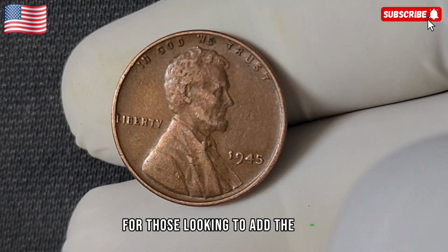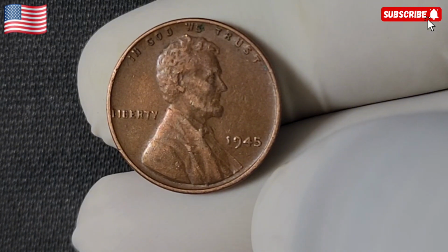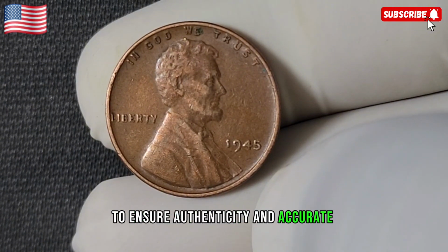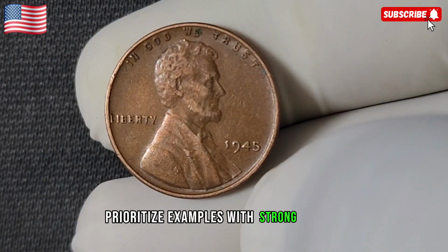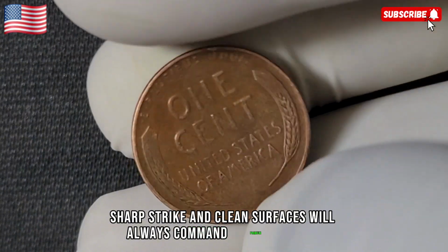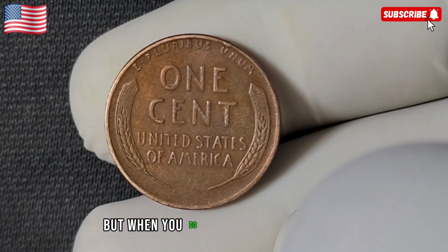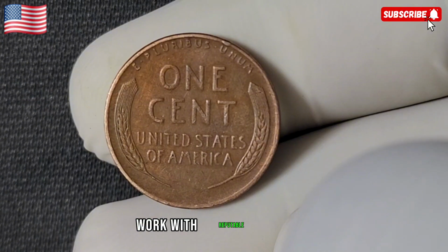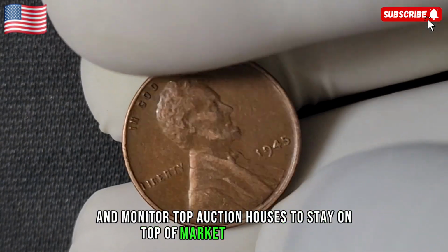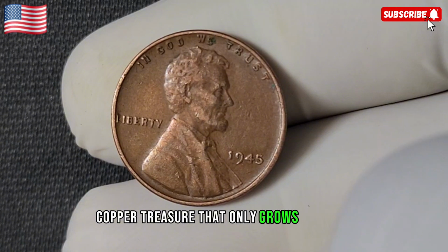For those looking to add the 1945 no-mint mark Lincoln cent to their collection, here are a few expert tips. Always look for coins certified by PCGS or NGC to ensure authenticity and accurate grading. Prioritize examples with strong visual appeal; full red color, sharp strike, and clean surfaces will always command premium prices. And be patient. Finding the right coin takes time, but when you do, it's worth every effort. Work with reputable dealers, attend coin shows, and monitor top auction houses to stay on top of market opportunities. With diligence and knowledge, you could end up with a rare copper treasure that only grows in value over time.